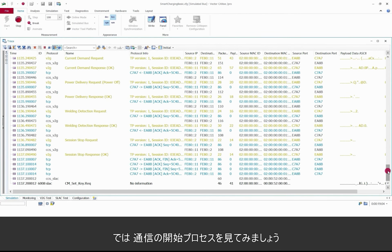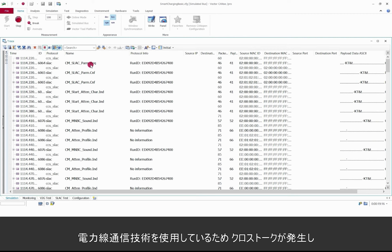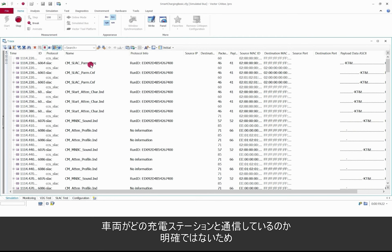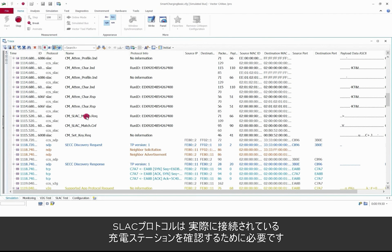And now we can have a look at the beginning of the communication. Here in black, you can see the so-called SLAC protocol. This is necessary because on the power line there is a very high crosstalk, and therefore it's not always clear for the vehicle with which charging station it is communicating. And the SLAC protocol now makes sure that there is a point-to-point connection.